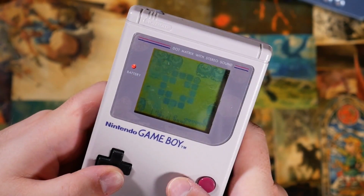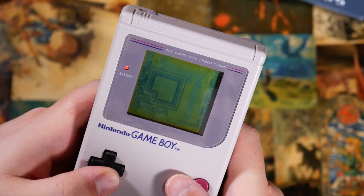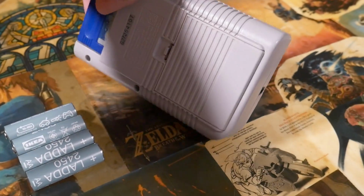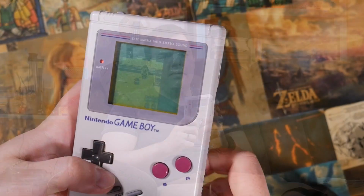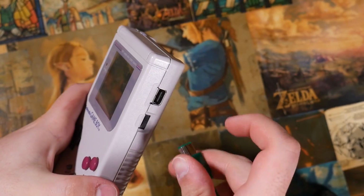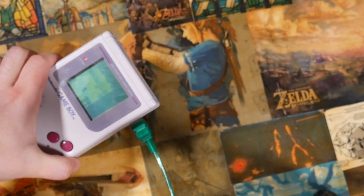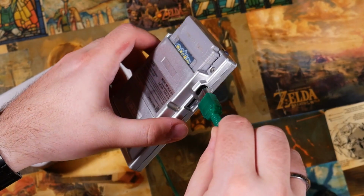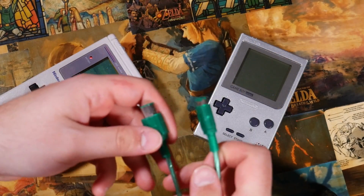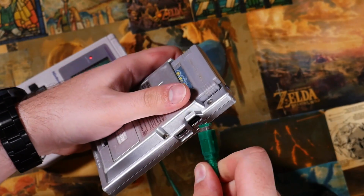Its screen is extremely blurry in motion, and its 4 AA batteries sure give it a lot of battery life, but at a high cost and weight. Add to that the larger link cable connector, and you'll find that the only people that you'll be able to trade your Pokemon with are people who also have a larger link cable. That is, unless you can find a special cable like this one.